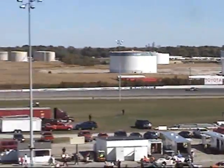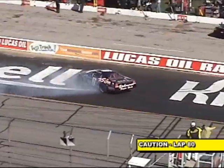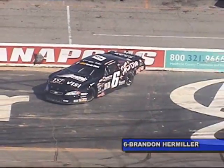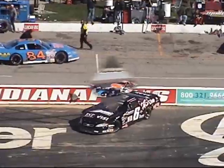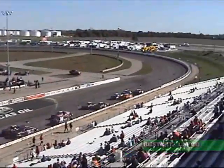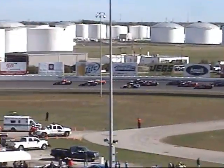Travis Dassow in the 89 car from West Bend, Wisconsin, the TD Graphics Ford, has dropped off the pace, and now on the front stretch, Landon Kling, Brandon Hermiller, 2 drivers in the top 5 have gotten together, and Hermiller spins into the inside retaining wall. The HS die number 6 of Brandon Hermiller. Green is back out, 20 laps from the finish. 26 cars taking the green at lap 80.